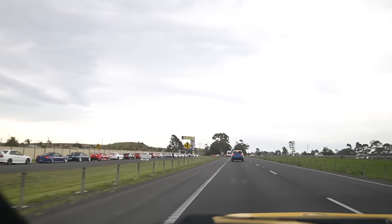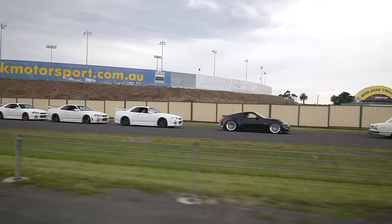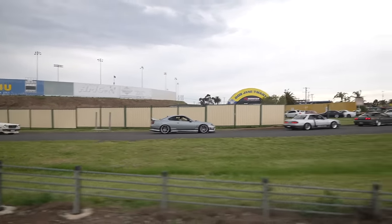Past a lot of cars. Oh, it's a Supra. Holy GTRs. Yeah. Wow. Oh, yellow. That's a big money car. That dude's huge.